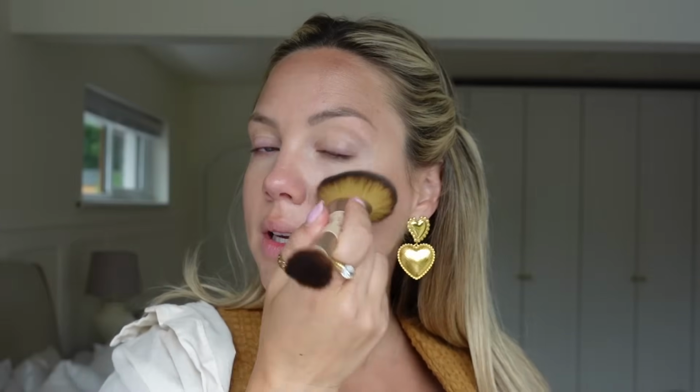And with these setting powders, as you can see, my skin doesn't look dry, matte, flaky, any of those things. It still has a really nice luminous skin type finish. So you can still see glow, but any oil that is unwanted will stay at bay. Plus, because it has a little bit of color, it's gonna give me just a touch more coverage and set all those creams in place.